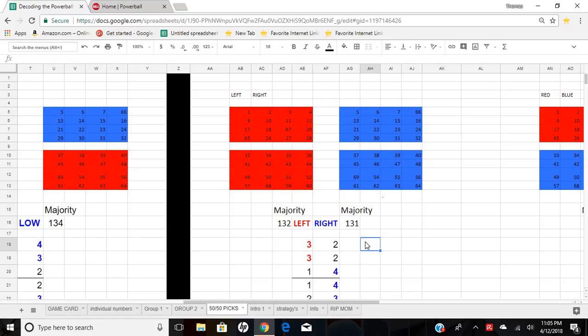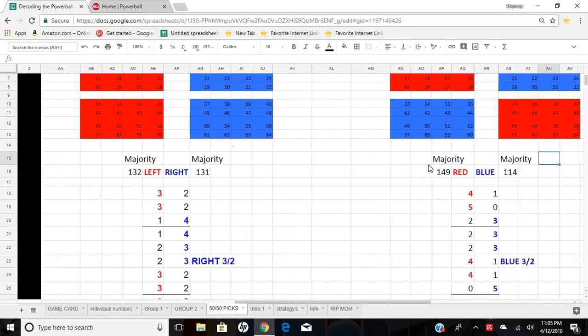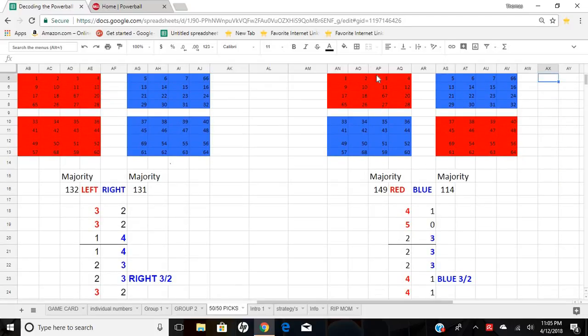And what I think is going to happen is I think that the majority will stay to the left here. So I think there's going to be more numbers to the left side than the right side. And the last thing I have for this 50-50 picks is this red and blue area here. You can see that the red is way ahead of the blue, 149 drawings to 114. But the only one that I'm going to guess at is this left and right, and I think the majority will be over to the left.